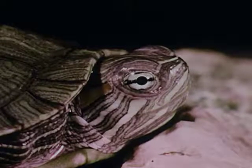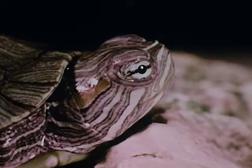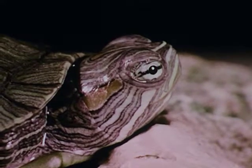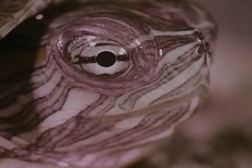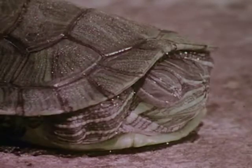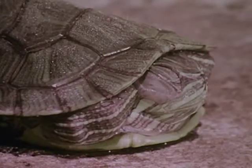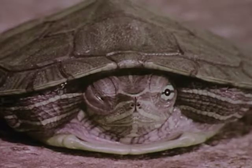Now that our turtle has a good home and has been well fed, we can look at it closely. Notice the turtle's eye. Each eye has a stripe running through it. When it takes a nap, it usually pulls itself inside its shell and closes both eyes, but with one eye closed and one eye open.